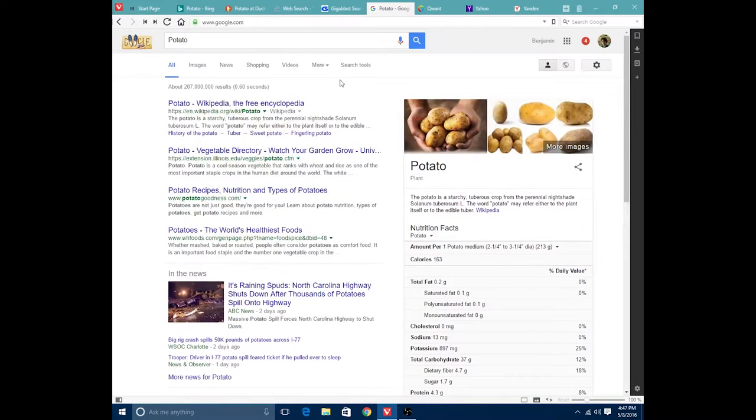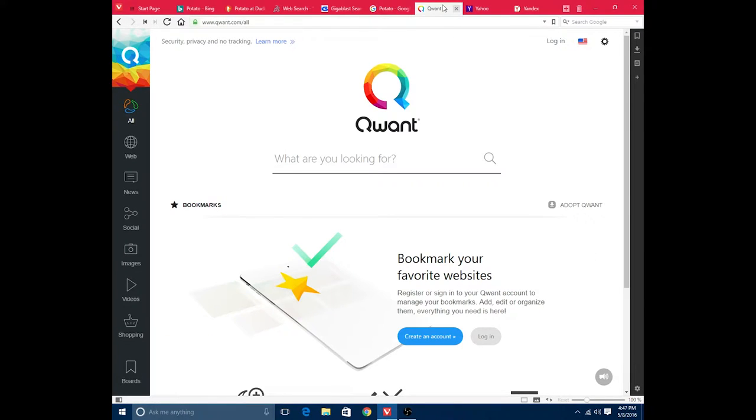You all know what Google is. I don't care. I'm not even reviewing Google. Google! Boom! Mind blown! There you go! Googling everything! Google has results on about everything, which is 207 million results. Look at that. That's amazing. I think they're just trying to show off that they're big and fat. Anyway, Qwant.